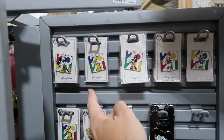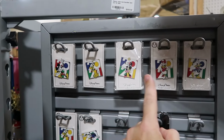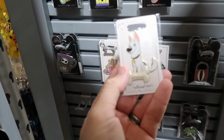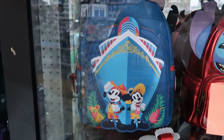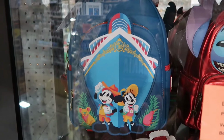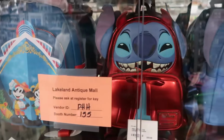Let's see here. These are 2021. It looks like they have Mickey, Pluto, Minnie Mouse, Daisy, and Donald Duck. And then underneath there, here's a really fun one of Bolt that I haven't seen before. He has a big dog bone under him. And then right across the walkway, they do have another booth with assorted Disney Park Loungeflies. This one here is a Mickey and Minnie Disney Cruise Line one. Really neat to see a bunch of brand new Loungefly bags here at the Lakeland Antique Mall.